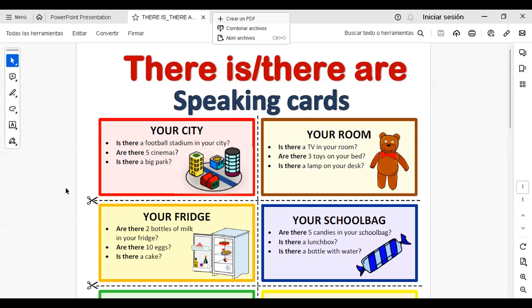Okay, let's see. We have another question. Your fridge. Vamos a investigar un poquito qué hay ahí en la fridge. So guys, tell me, are there 2 bottles of milk in your fridge? Do you know? Yes. No? Yes. One milk. Una milk.